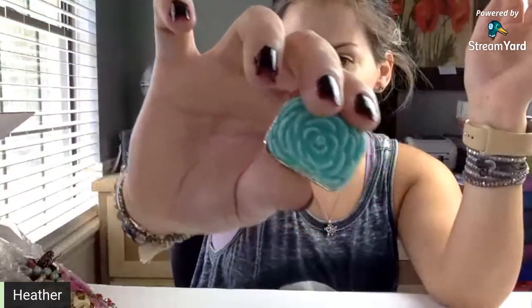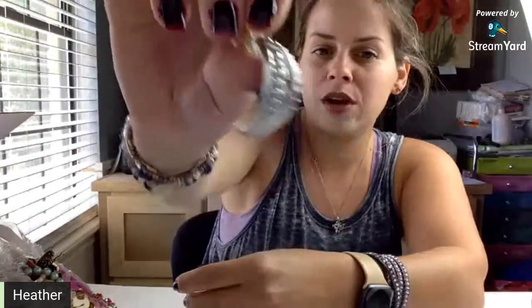Some vintage earrings. I have the cutest little bag of vintage earrings with some 80s or 90s bold red, like geo patterns. I need to put them on eBay. I just don't feel like they'll get a lot, but they're super cute and I'm going to put them on my eBay one day. Silver tone earring.